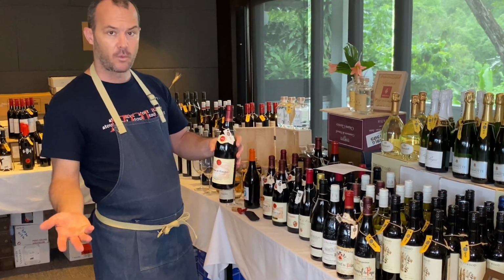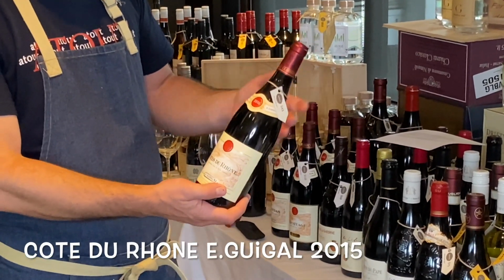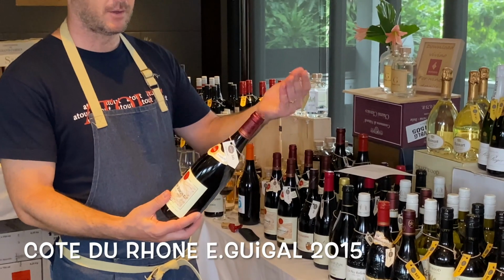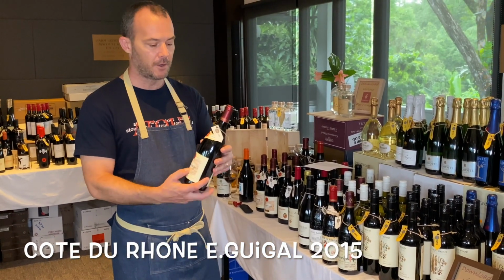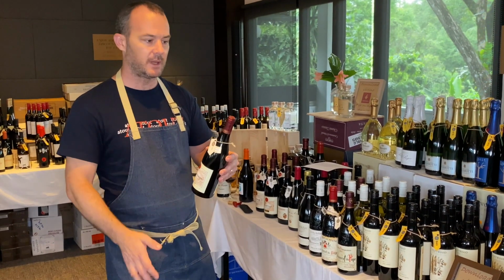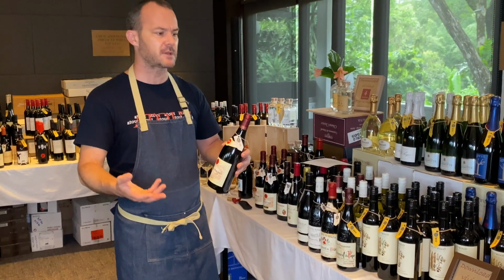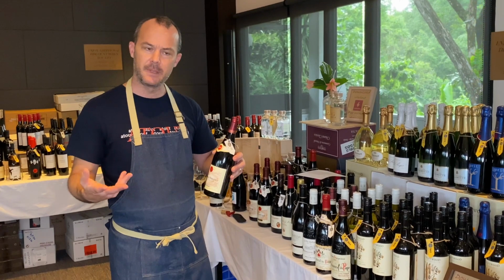Now a table wine that you can drink every day. Simple Côte du Rhône. This is made 100% of Mourvèdre, and you can drink that lunch, dinner, anytime. It is medium body, with nice red fruits, easy to drink, a super good value for money wine. I mean, it's what you expect in a French restaurant, in a French brasserie, a small little wine for a normal daily meal.